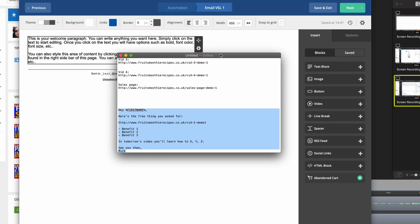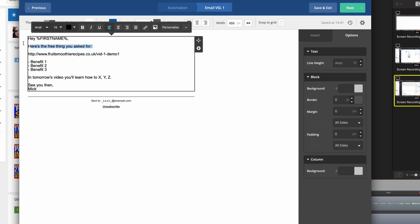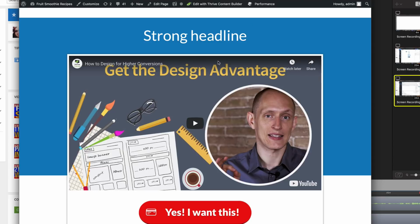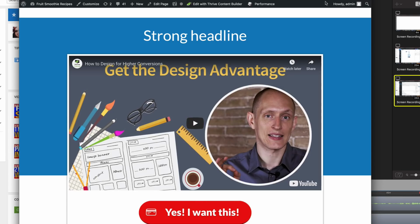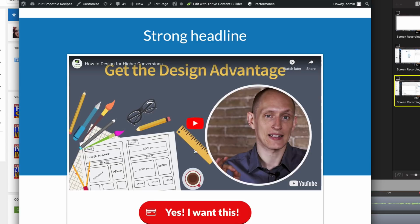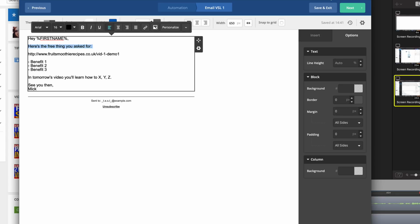the core elements. So this one's going to be a little bit different. So here we really want to make them watch this video because it is the VSL. This is where they're going to get the first opportunity to buy. So we want them to click that button. So to make them click that button, they have to first open the email, read it, click that link, watch this video for the first 5 seconds at least, or however long you've set it, and then click.